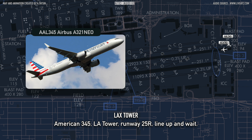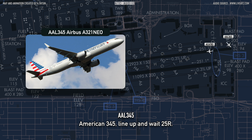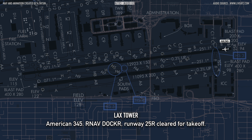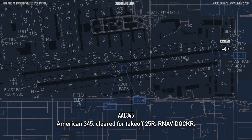American 345 ATR, runway 25 right, line up and wait. American 345, line up and wait, 25 right. American 345, Arnowski Docker, runway 25 right, cleared for takeoff. 345, cleared for takeoff, 25 right, Arnowski Docker.